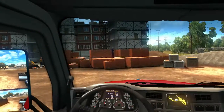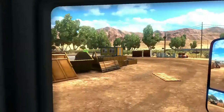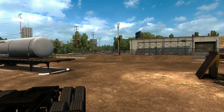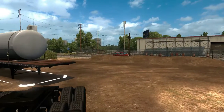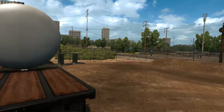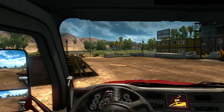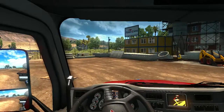That's enough camera views for now. We're just gonna stay in first person for a while. Once we get closer to our destination, we'll do a bit more of different camera views. But for now, this'll be good. Perfect. All right. Let's go.